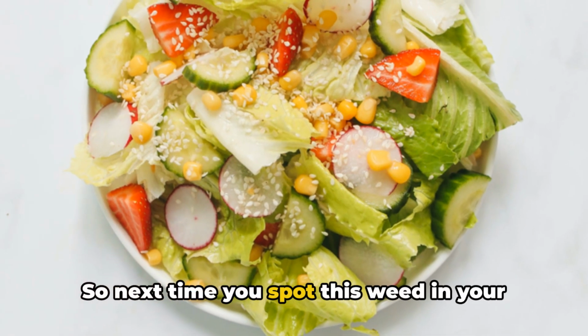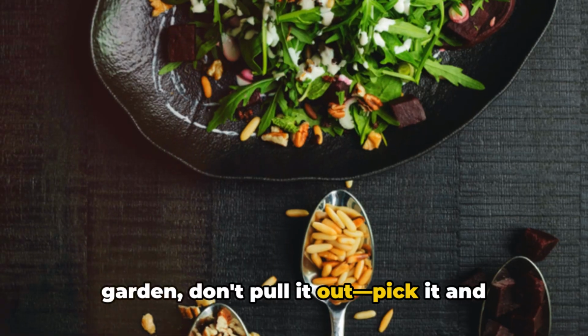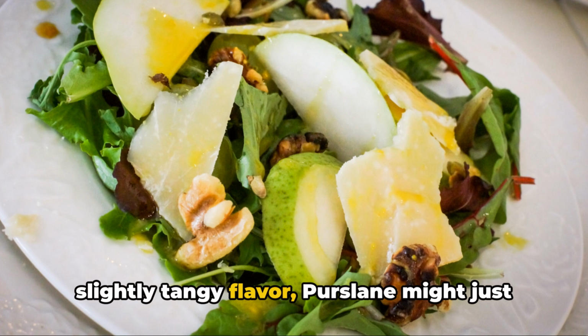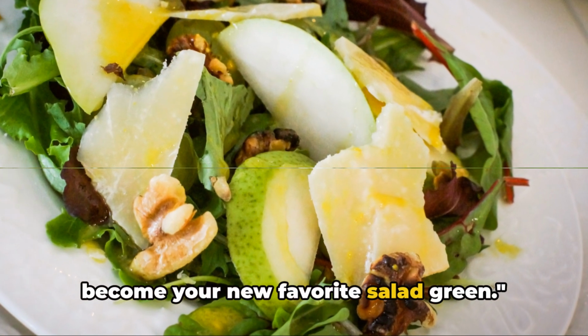So next time you spot this weed in your garden, don't pull it out, pick it and plate it. With its crunchy texture and slightly tangy flavor, purslane might just become your new favorite salad green.